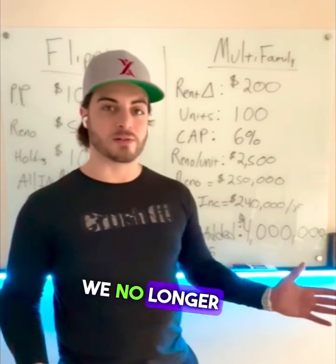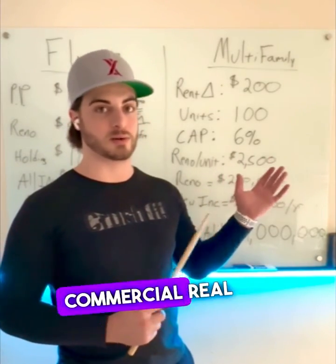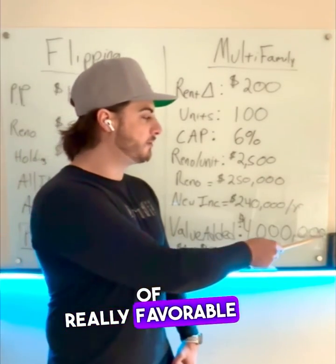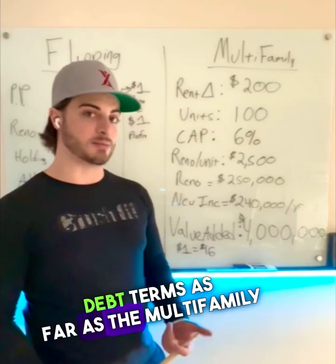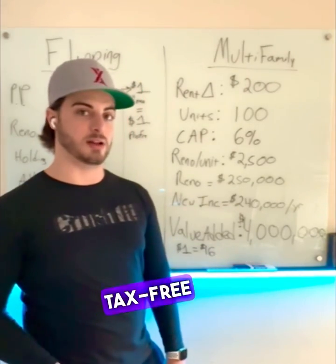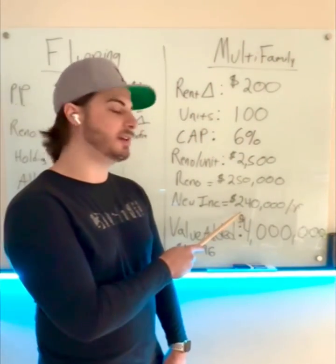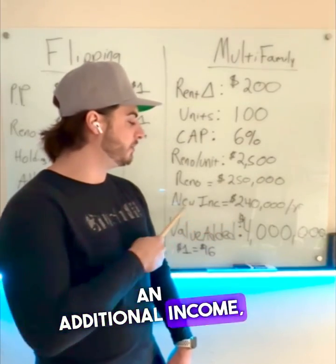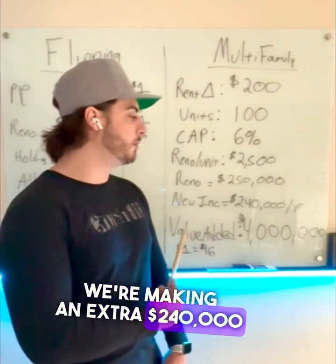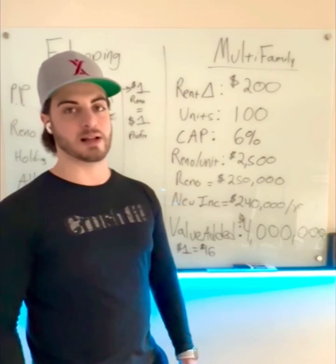This is why we no longer flip houses. This is why we've moved into only multifamily and self-storage commercial real estate investing, because we can take advantage of really favorable debt terms as far as the multifamily space goes and be able to pull out this equity tax-free rather than paying taxes on this profit. All while this property produces additional income. This is not current income. This is additional on top of what the property already makes. We're making an extra $240,000 a year by investing $250,000 into the property.